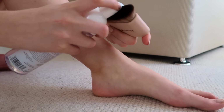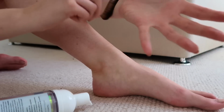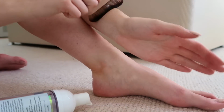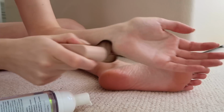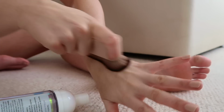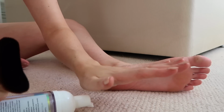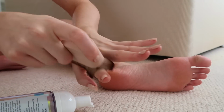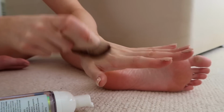And then for hands, I just do very similar, tiny little pump. Start on the wrist and make sure you get all the way around it, and then I make sure I really get into the grooves of your wrist, and then I go up in between the fingers. And I know that might feel like it's gonna sit there and be brown in between your fingers, but trust me, it doesn't. Then I do the actual fingers, just the top of my hand.